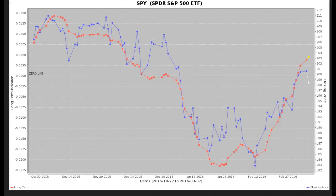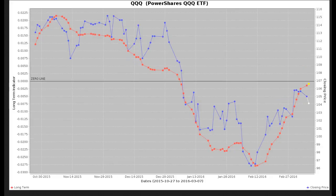Let me also show you the QQQ. Now this ETF has actually been lagging, and you can see here that it hasn't got above the zero line, and we're getting the price decline. We've had 2 days of price decline, and so my expectation here is that we would see price continue to come down, but most likely see this long-term oscillator continue to move to the upside.